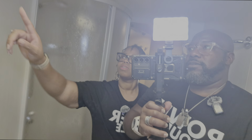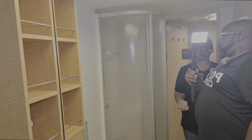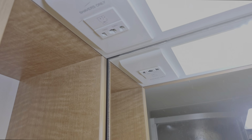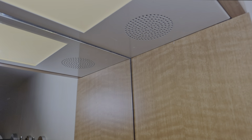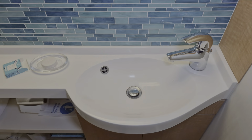Then we have a pretty nice size mirror here, so you can see yourself. We got a little outlet for shavers up there, for your shavers, hair dryers, things like that. And that's your speaker. It's not Bluetooth, so you can't play your own music in here. And then just your sink here.